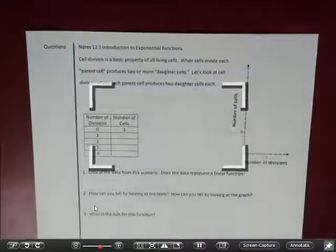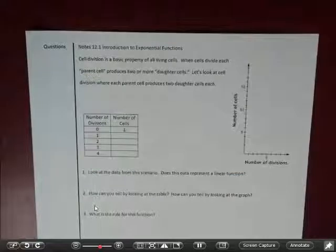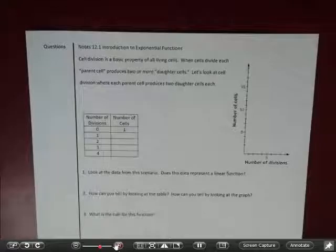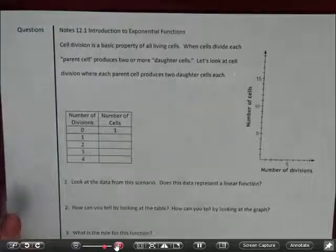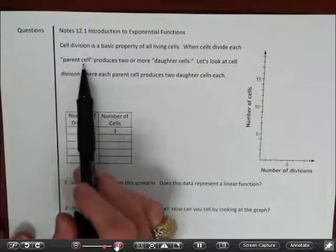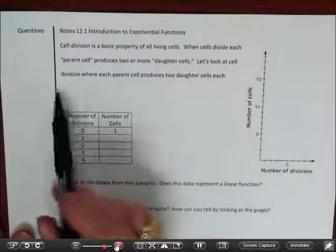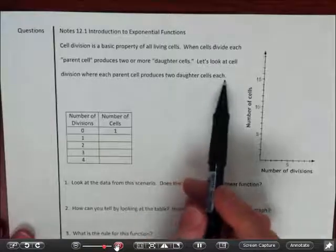So let's look at this first problem here. This first problem is talking about cell division. Did you guys talk about mitosis and meiosis? Yes? Okay. So last year, well, you'll talk about it again when you get to biology in high school. Definitely that's one of the topics you'll work with in biology. So cell division is a basic property of all living cells. When cells divide, each parent cell produces 2 or more daughter cells. Let's look at cell division where each parent cell produces 2 daughter cells each.